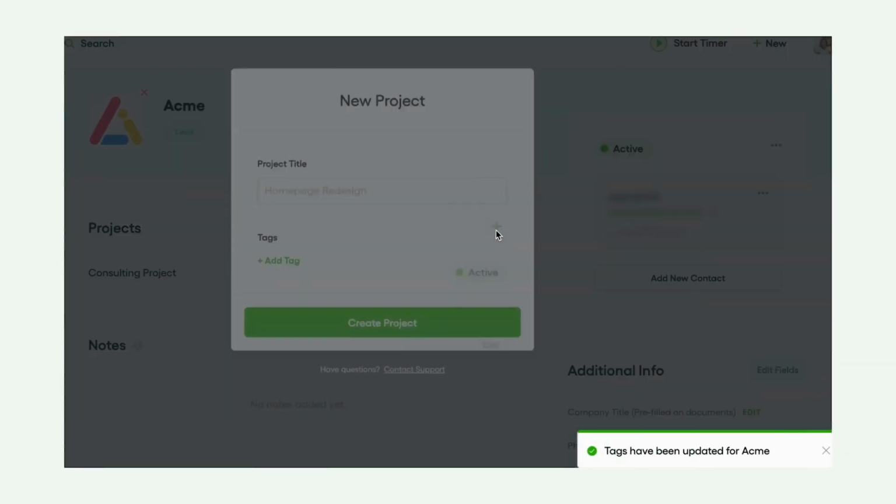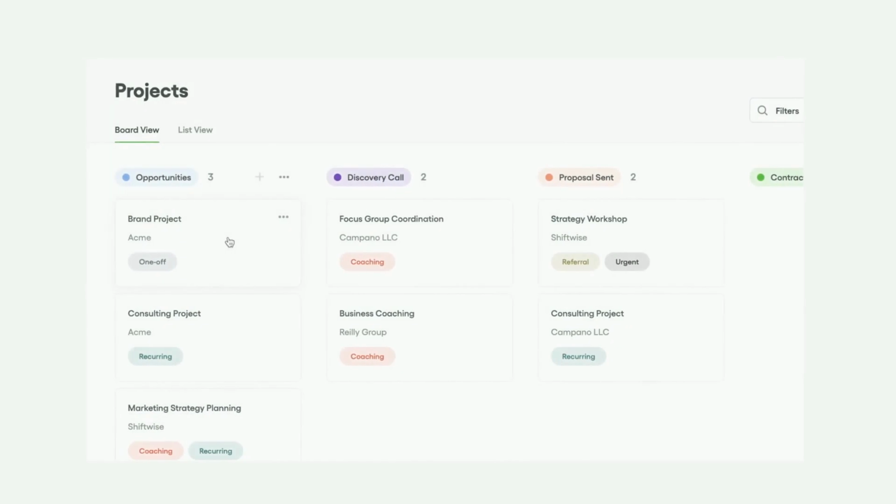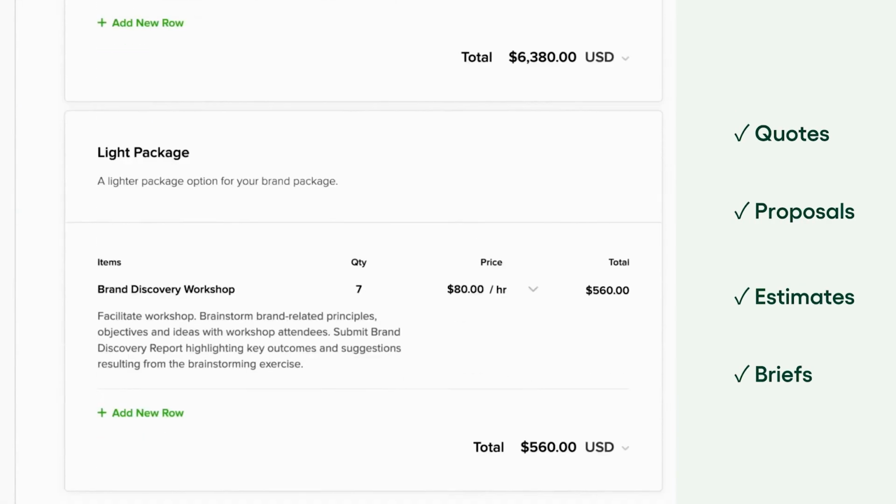You'll get notified by email and their contact info is saved, making it easy to follow up. From there, you can create a new project, set up a workflow using the drag and drop board view, and start turning that lead into a paying client.